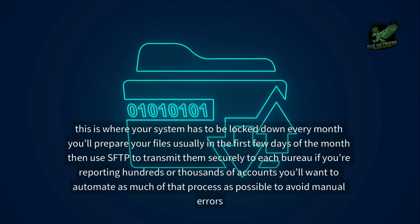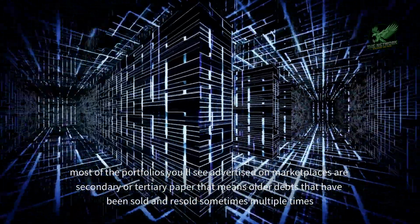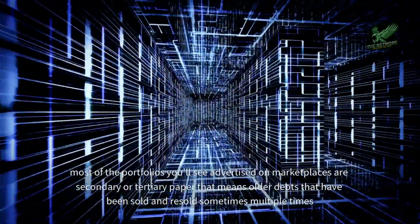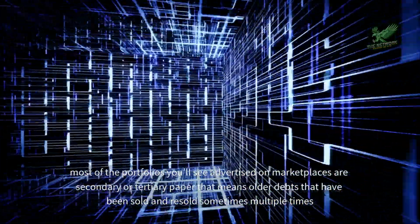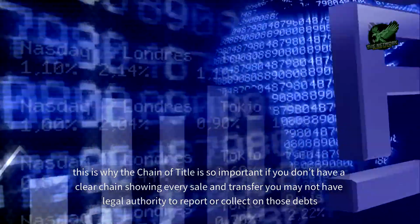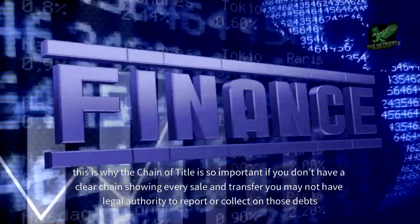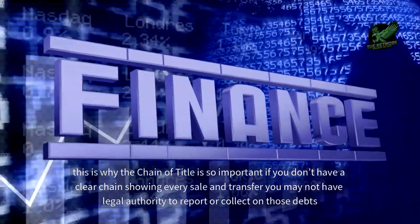Next, let's talk more about buying portfolios, because that's a critical point. Most of the portfolios you'll see advertised on marketplaces are secondary or tertiary paper. That means older debts that have been sold and resold, sometimes multiple times. This is why the chain of title is so important. If you don't have a clear chain showing every sale and transfer, you may not have legal authority to report or collect on those debts.